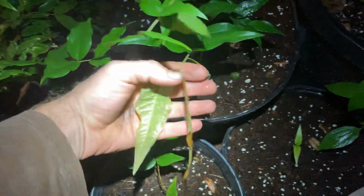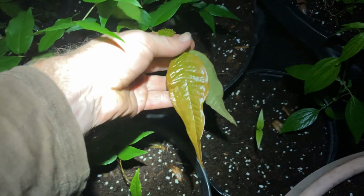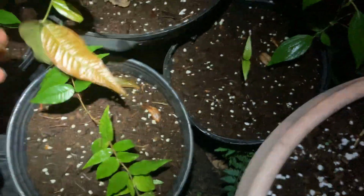Look how pretty that is, boy. Wow, there's new growth on that. Now, these are the lemongrass. That's a lemongrass. White Jabuticaba. Look at the new growth on that. There's new growth on it, y'all. They're growing. Look at that little turd there. No new growth on that.